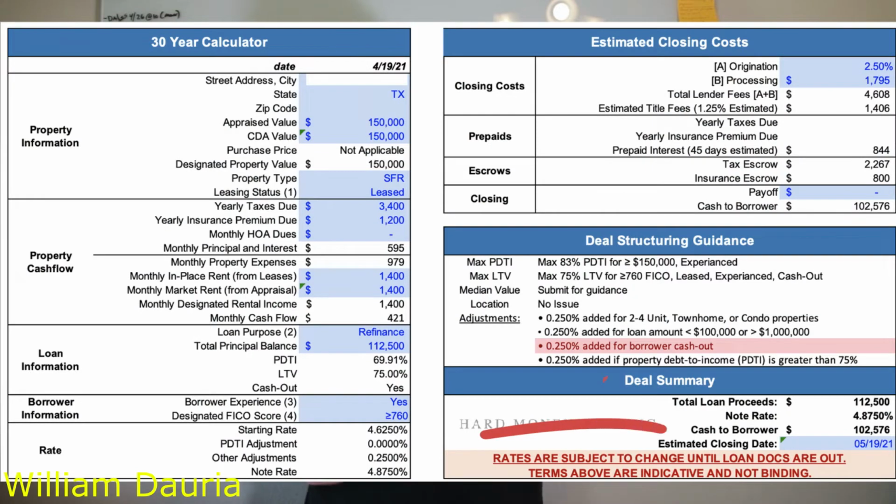Okay, so the next thing you're going to look at is the cash to borrower. How much cash are you getting to walk away with, okay? That's a very important number because you're going to compare it directly to this number here, the monthly property expenses. I know it sounds a little bit complicated. It means your monthly payment, okay? In this case, $979 is my monthly payment, okay?